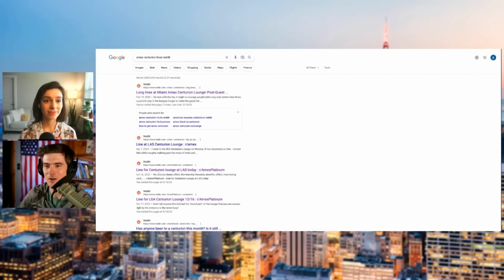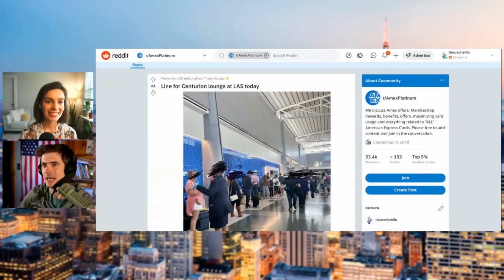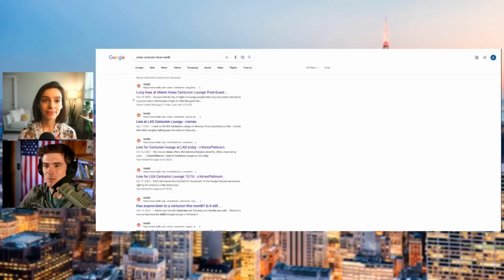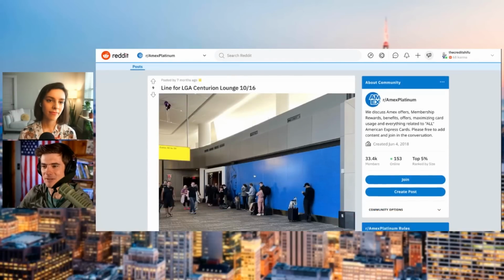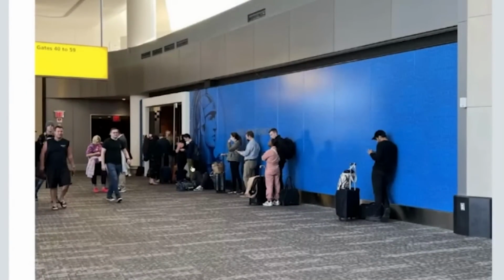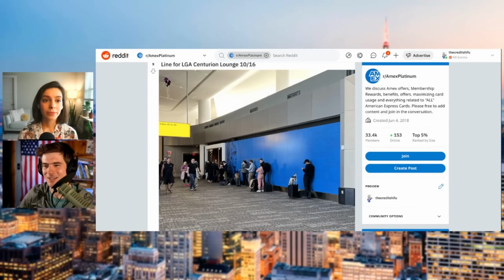If you search on Reddit, here's one at Las Vegas Airport, LAS, not LAX, but Las Vegas. That's the line there, which is pretty long. And then I think there was another one as well at LaGuardia, the new Centurion Lounge at New York's LaGuardia. Let's check out the line for this one. Actually, not super bad for this one, but still 1, 2, 3, 4, 5, 6, 7, 8, 9, 10. Yeah, you're looking at about 15 to 20 people lining up for that one as well. So, you know, Centurion Lounges are getting pretty busy. What is the entry experience like at the Capital One Lounge?